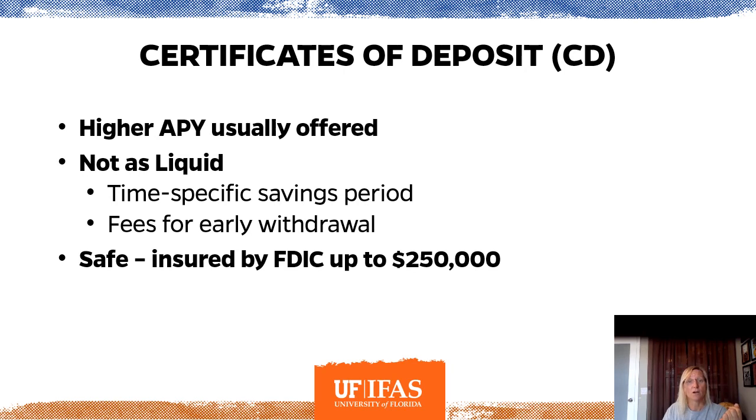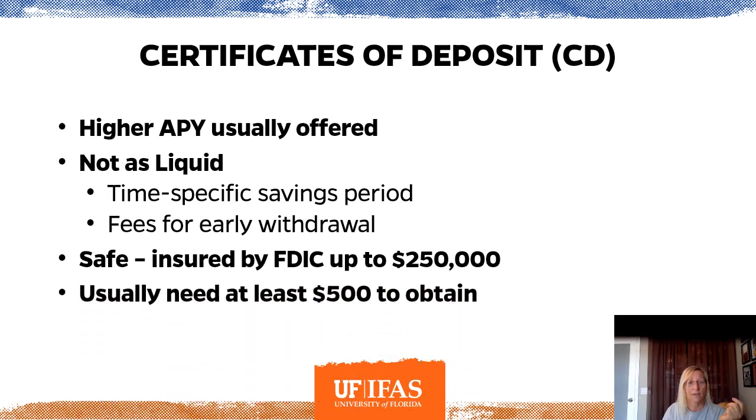Certificates of deposit are insured by the FDIC, which is another safety feature and a benefit. And you can usually get into a CD at a financial institution for $500 or more. I think the lowest time period is about 6 months. That's standard, but all financial institutions create their own products sometimes and have a little bit different features. Check out the differences at your financial institution.